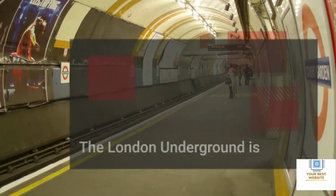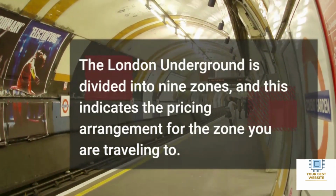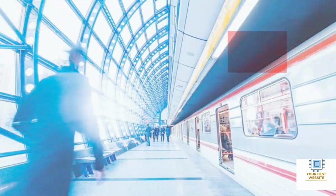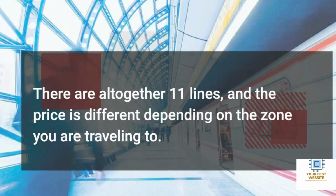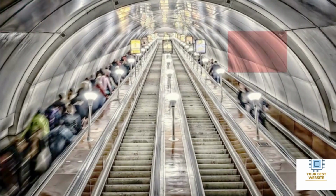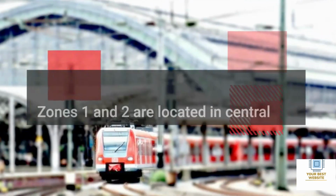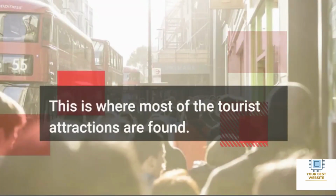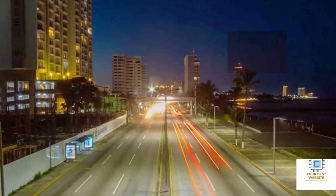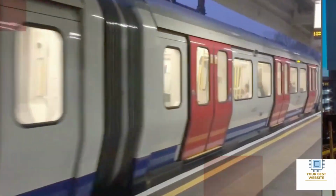The London Underground is divided into 9 zones, and this indicates the pricing arrangement for the zone you are travelling to. There are altogether 11 lines, and the price is different depending on the zone you are travelling to. You can check the Underground map to see which zone you are in or are travelling to. Zones 1 and 2 are located in central London. This is where most of the tourist attractions are found. Zone 9 is the furthest from the city, it's on the outskirts of London.